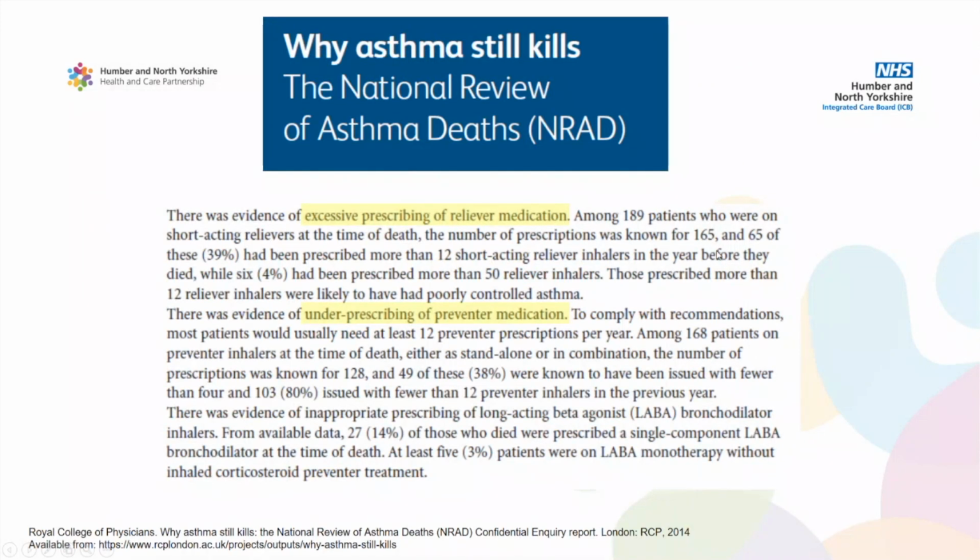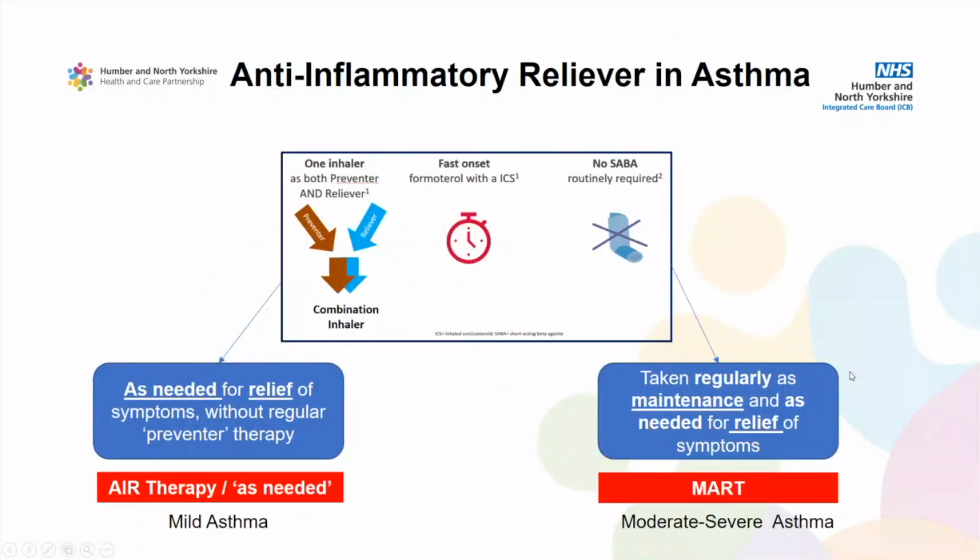And because asthma is an inflammatory condition, and because of the importance of anti-inflammatory therapies, it's no surprise that as long ago as 2014, we recognized that excessive reliever use, and that's SABA reliever inhaler, and underprescribing of anti-inflammatory therapies, those preventer medications, was what was associated with asthma deaths. And this has been shown time and time again in repeated clinical studies that SABA overuse is associated with increased risk of exacerbations and increased risk of asthma deaths. So it's about time that we actually acted on that, and that's what these guidelines go away to doing.